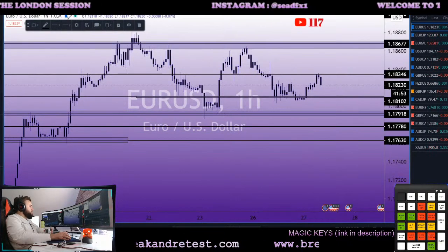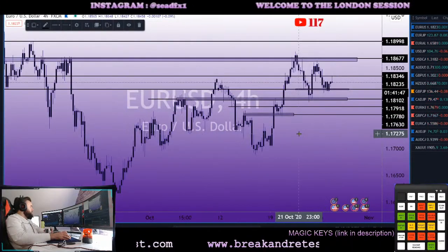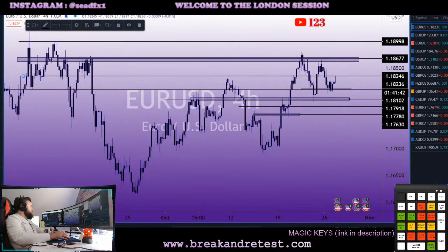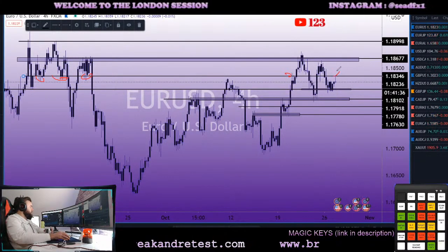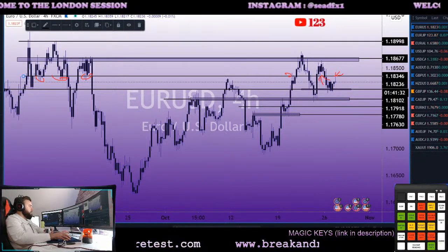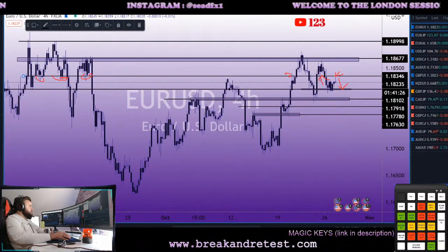So what we're gonna do here is we're gonna switch to the 4-hour, see if we get a better picture. 4-hour is nothing better. See, we have this 4-hour resistance. Look how strong this is. This is pretty strong, and it's no surprise that price got rejected this big. We might even have a whole move to the downside, who knows. So for now there's no trade here.